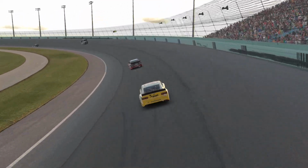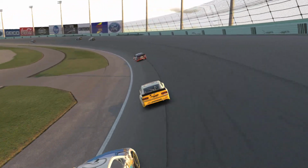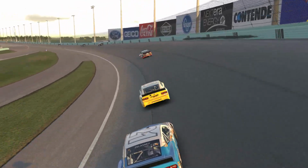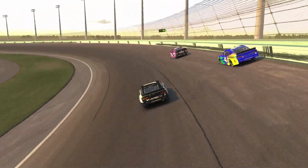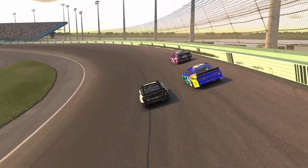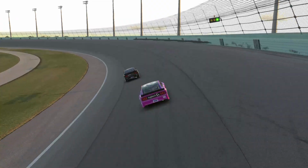Didn't see that. I was running that white line pretty much the whole second half of the race. It was working pretty good. Glad there are multiple grooves out there. 4 is turning down off the wall. 1's pushing up. Making contact.